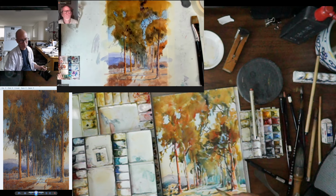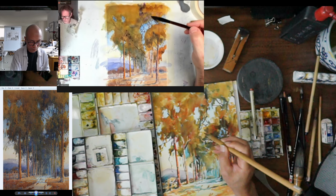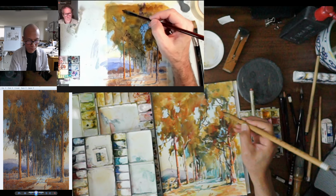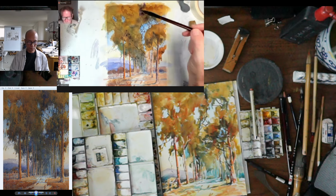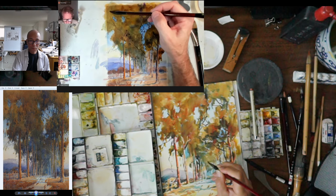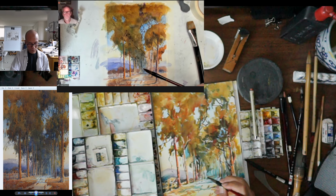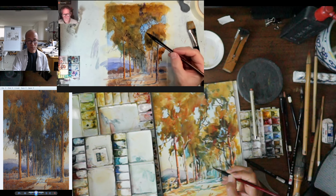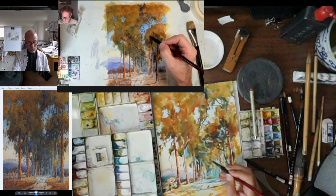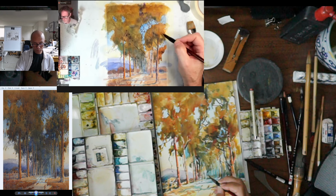I think he just kind of comes in here with some medium tones. Gives it a little variety in the color. A little variety in the value. I see little warms and cools moving on in there. They're pretty subtle. Just branches and then little leaf shapes.